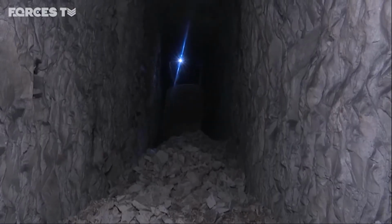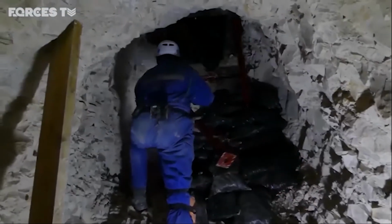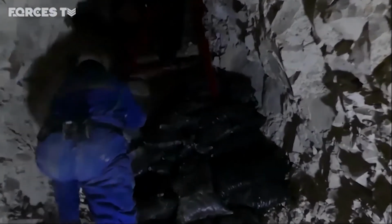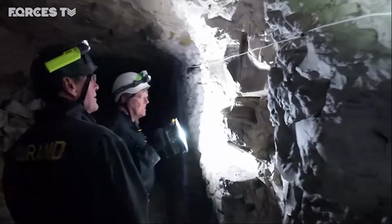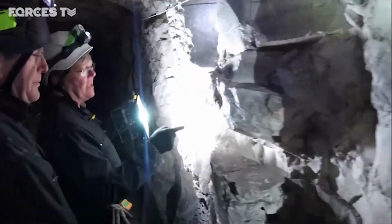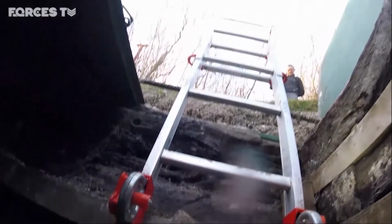This is just one of a series of tunnel systems across northern France that the Durand Group has uncovered over the last 20 years. They've also found the remains of 2 soldiers nearby here and helped identify their regiment so they can be laid to rest. Almost a century after the end of the Great War, they're bringing their stories back to life.